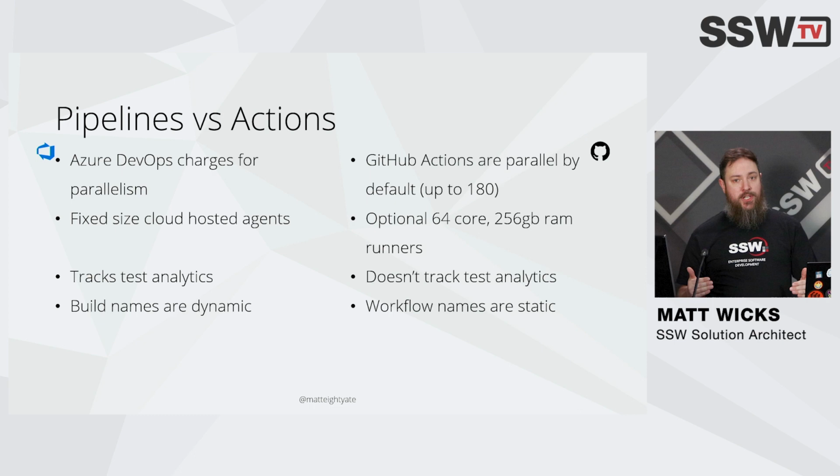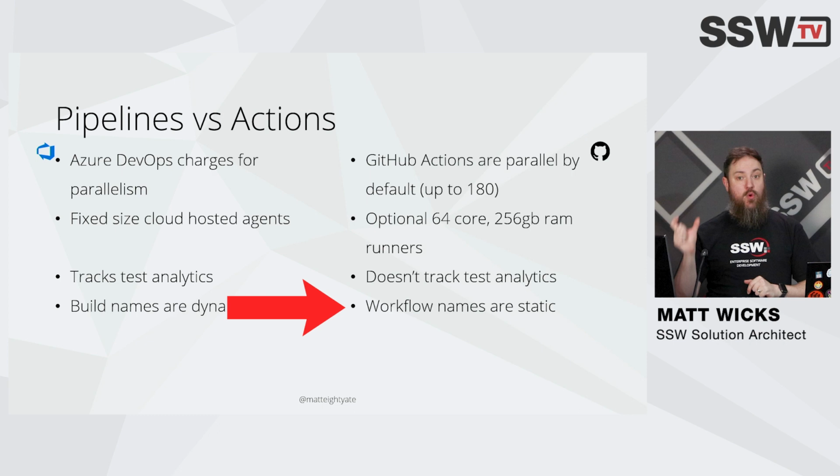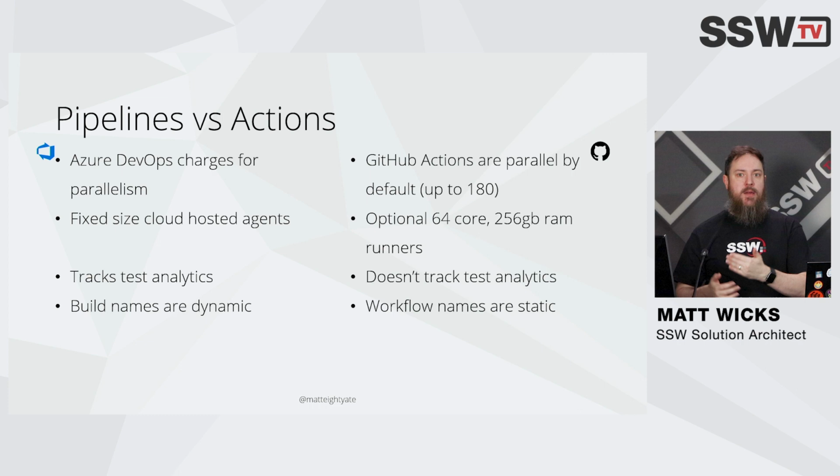One of the gotchas between the two that I find is that in both YAML files, there's a property called name. On Azure DevOps, that's the build name. So you can put the date in there, revision numbers, a whole bunch of cool dynamic things. On GitHub Actions, you're actually defining a workflow name, which is the equivalent to the pipeline name, not the build name. So you're not able to change that. And that kind of gets some people in terms of, oh, I could have this dynamic ID.